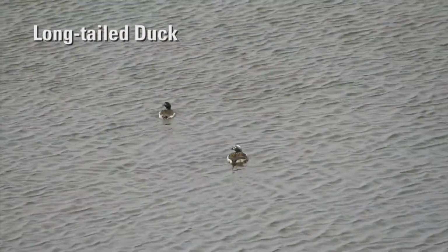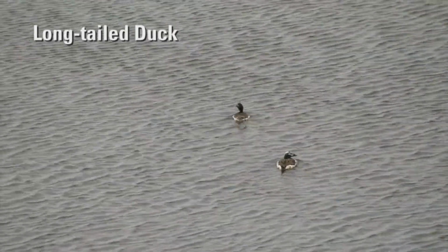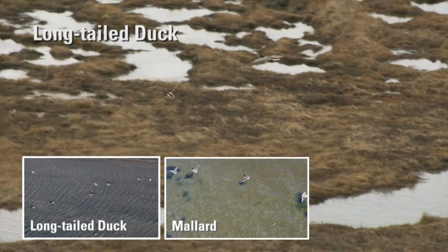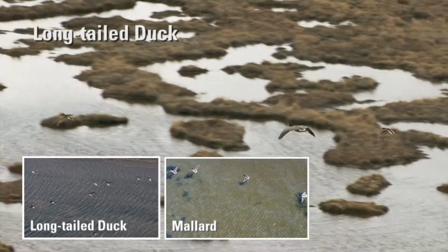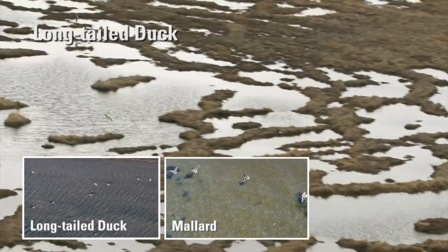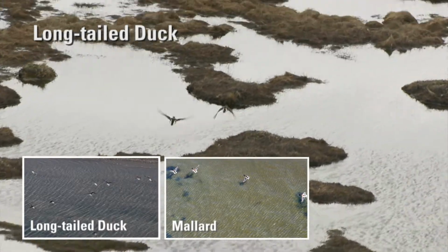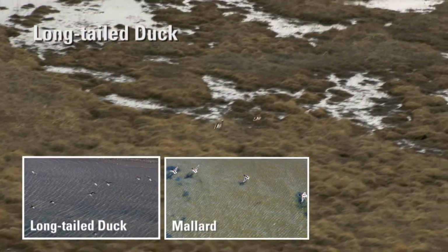Long-tailed ducks are difficult to confuse with other species when on the water. When flying, the body pattern of black down the back and white outer coverts is somewhat similar to a mallard's, but there are enough other differences, such as wing coloration and shape, and head plumage, to easily distinguish the two species.